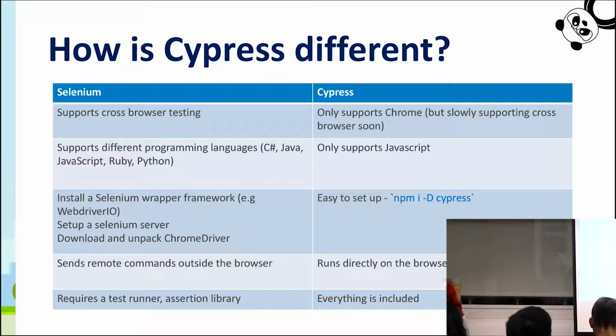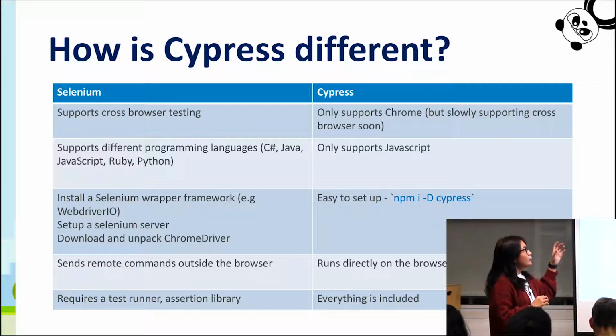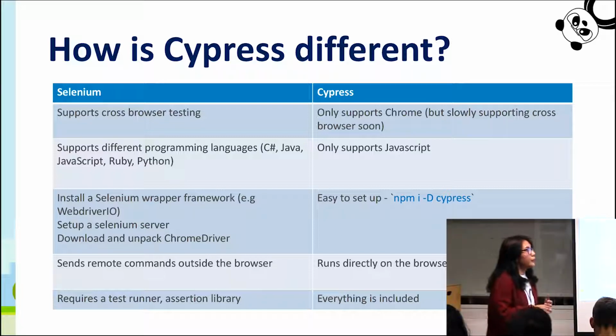Cool. So before I go over the playground overview, I've listed some key differences between Cypress and Selenium. First and foremost, Selenium supports cross-browser testing. So if cross-browser is a big requirement in your company, that you have to test on multiple browsers, then maybe Cypress isn't for you. However, on their current roadmap, they are planning to support multiple browsers. They're going to do Firefox first. So it is happening, but if you want to use cross-browser now, maybe Cypress isn't for you.